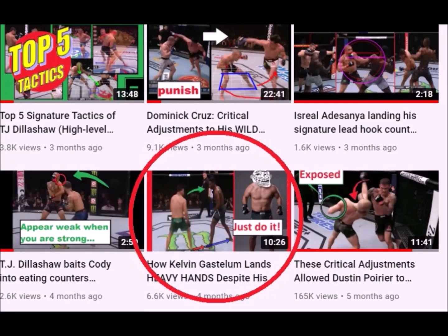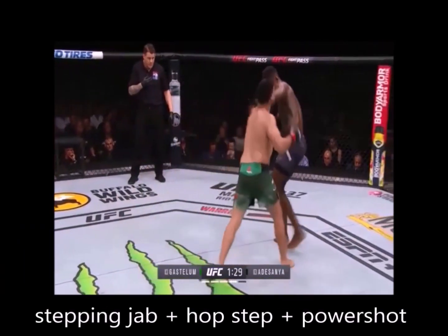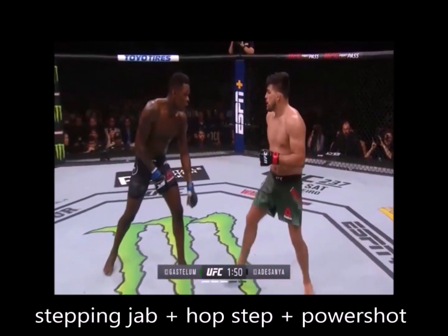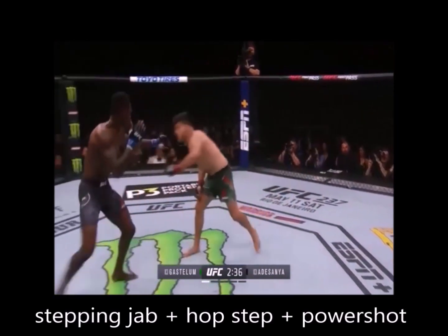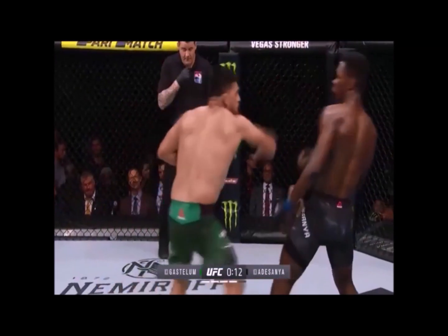I've done a video before on Kelvin Gastelum, specifically on how he's able to land his shots despite having an inferior reach advantage, and in that video I highlighted a very specific technique you saw at the beginning of this breakdown, where Gastelum uses a hop step. This was a technique Kelvin found a lot of success with closing the distance on Israel Adesanya. Now keep in mind that Adesanya has really good distance management and evasive tendencies, and the fact that Kelvin managed to close the gap says a lot.